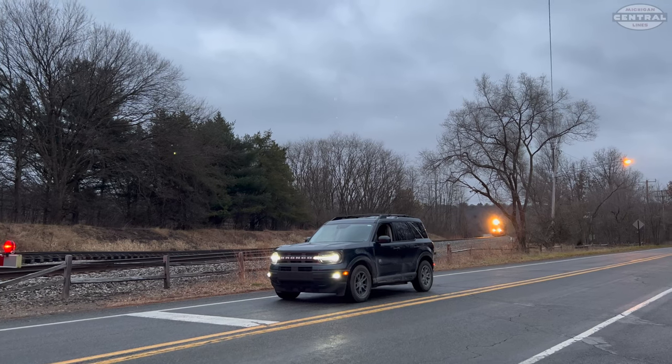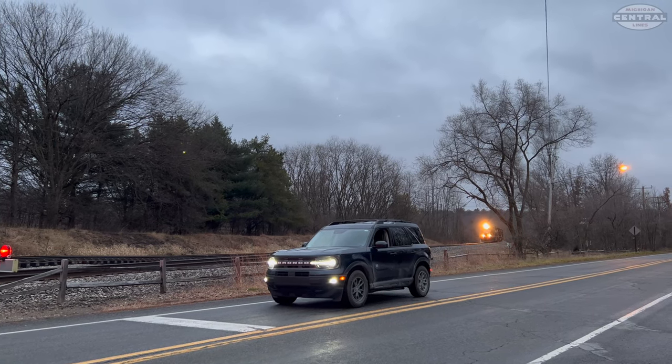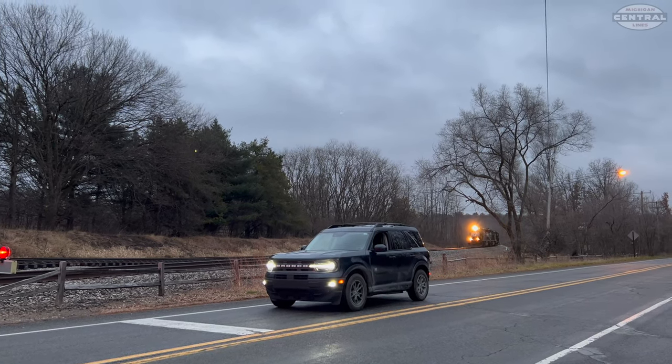Thanks to the lower speeds, we were able to get two additional shots of the power move as they rolled west along the Michigan line.